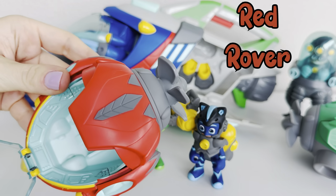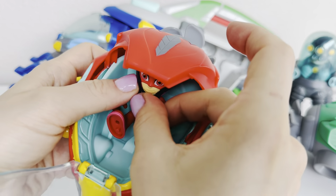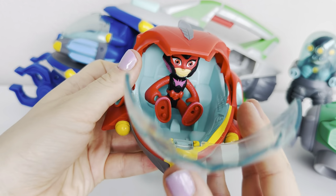Do you remember who is riding the red submarine? That's right, it's Owlette.